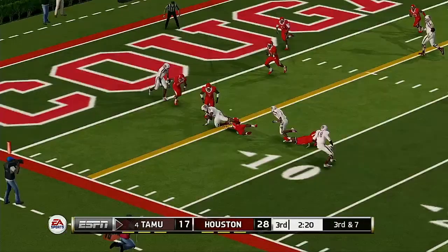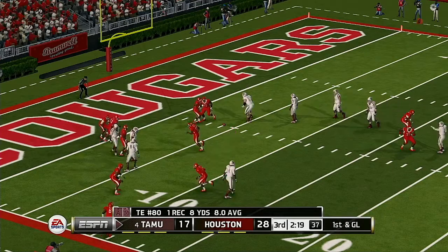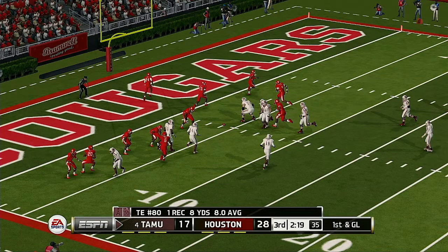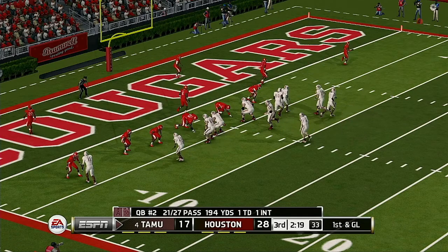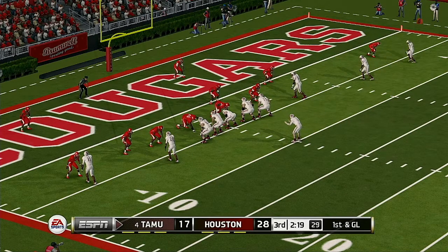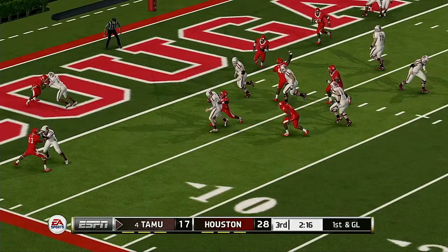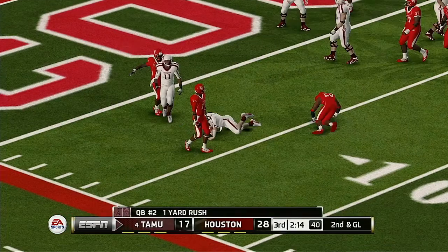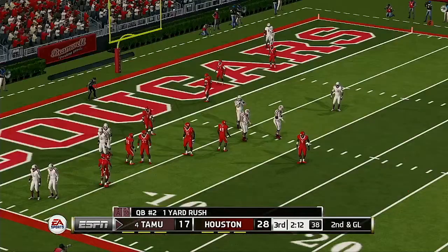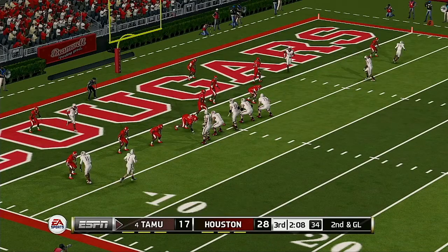With room to work. Nice play to set up first and goal. Number 13 with the tackle at the 4-yard line. That makes it first and goal. And they make the stop around the 3-yard line. Gain of 1 on the play. That brings them second and goal.